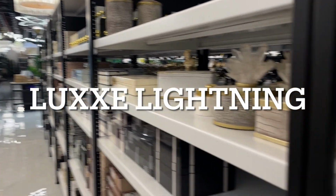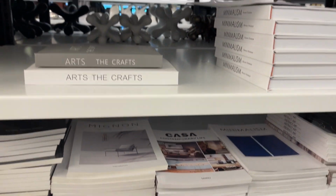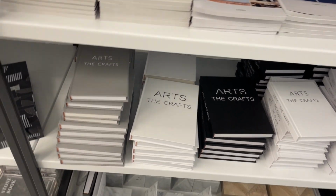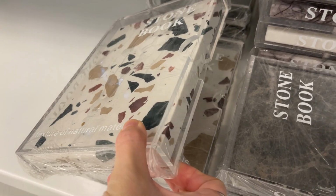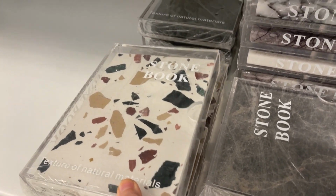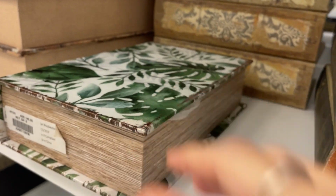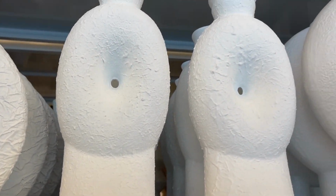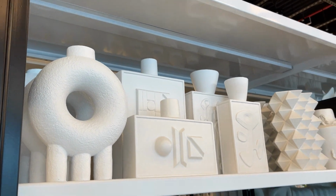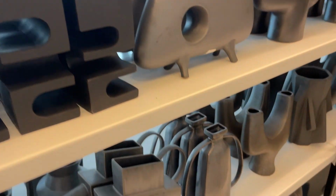So we are at the Lux lighting. Look, these magazines are so cool. They're for decoration. You just put them like that on the shelves. And there is also one with stones like this, with a stone inside. And this is inside. You can also put candles and put it on the table. So many different pots. The textures are so beautiful. It literally stands on shelves, and there are a lot of things if you're looking for decoratives for your home.